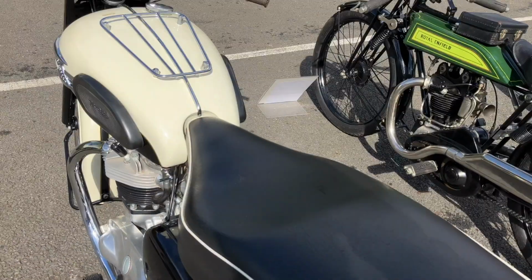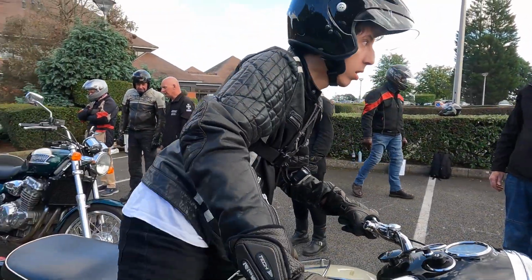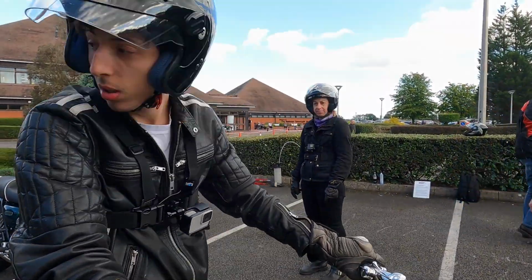But ultimately Triumph would relent and add twin carburettor heads, creating the iconic Bonneville, the 110 being deleted from the range in 1961.